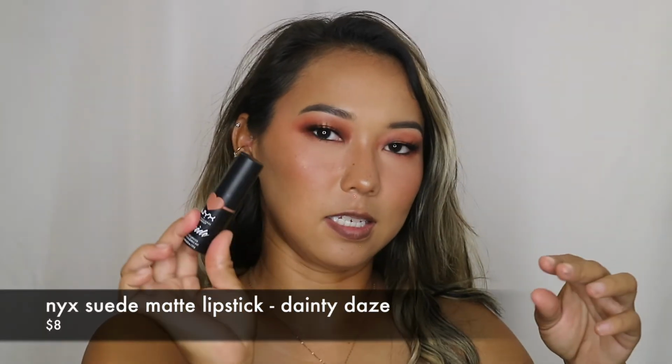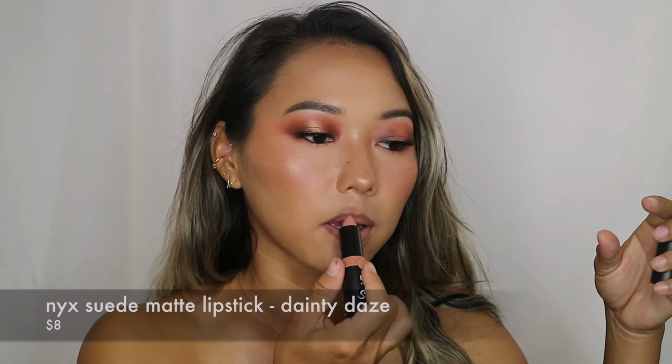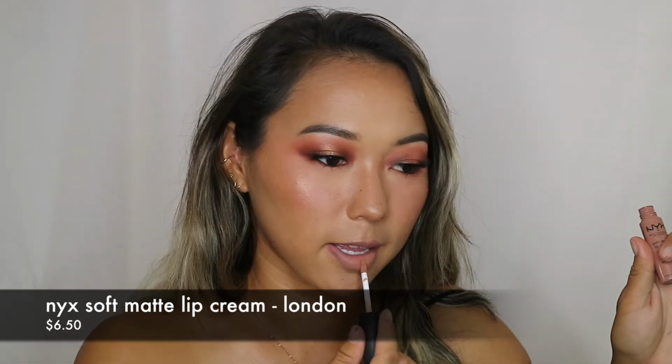Okay, we're gonna finish off with the lipstick and gloss. One of the best ones is NYX's Dainty Daze. This is so pretty. Again, a very popular shade. I'm gonna pop that in the middle. It's like a peachy nude. If you're looking for a liquid lip, I love the color London from NYX, the soft matte lip cream. I'm just gonna pop a little bit of that in the middle.